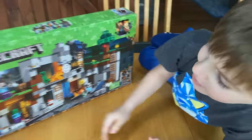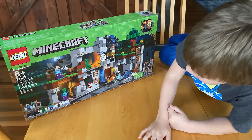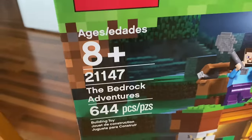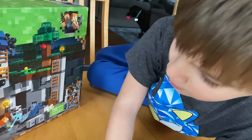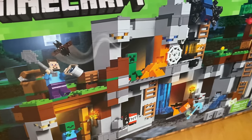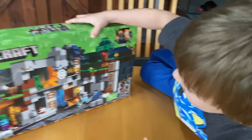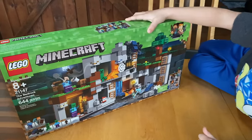Spider bat! That's crazy, man. This is how we spent our Kohl's cash. This is Minecraft set 21147 Bedrock Adventures, not the Mountain Cave. That's the really expensive one that we're saving up for. It's a $90 set, typically. Came out in 2018, I believe. I picked this up for $80 because I had $10 Kohl's cash, which was pretty reasonable.